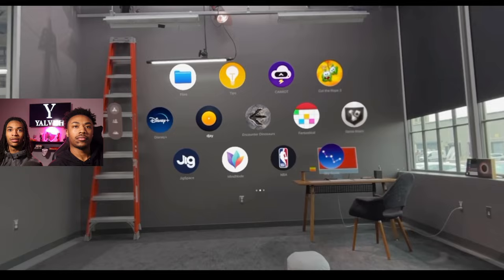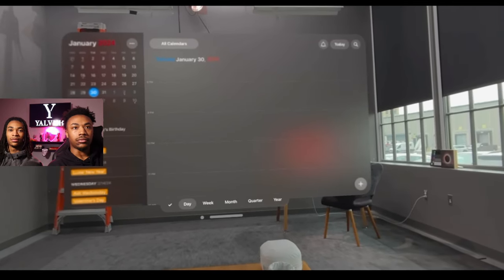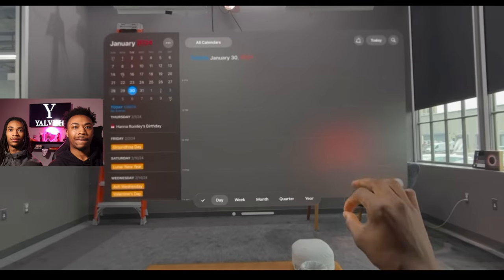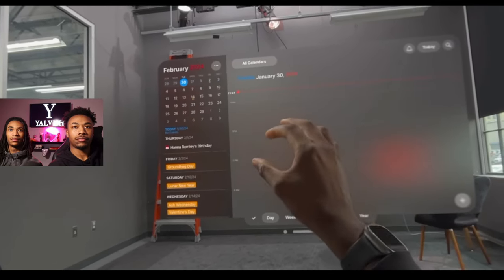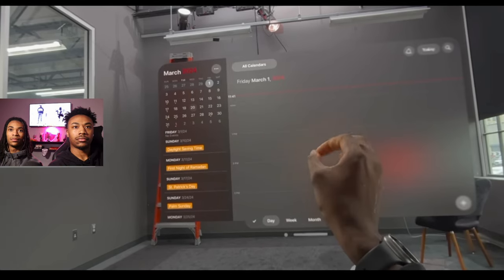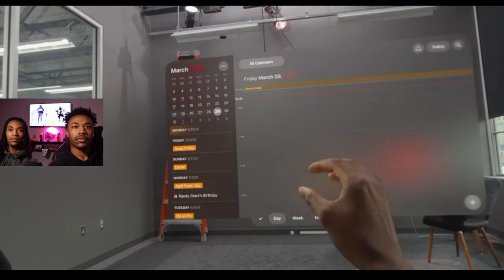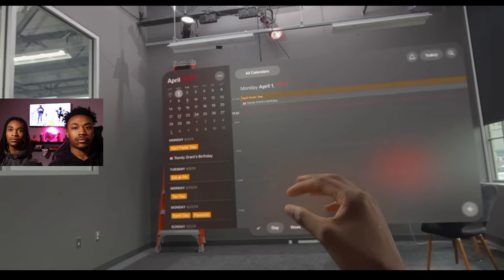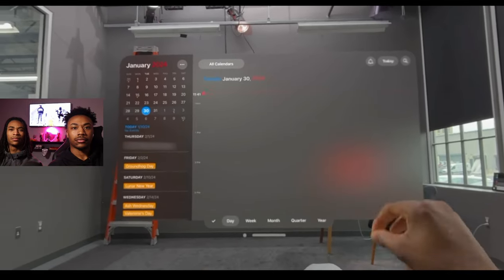Hitting the digital crown will always get the app drawer back in front of you. And then simply look at the icon you want and pinch your fingers together to select it and open that app. Scrolling is basically as you'd expect. You just pinch and grab in the air and then pull as if it's on a string, and physics let you pull things through the air. It's pretty intuitive, it's responsive, it's fluid, sometimes it's kind of bouncy even.